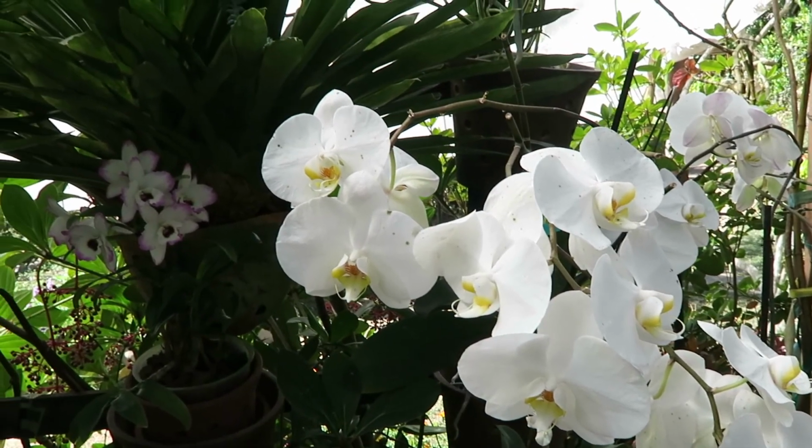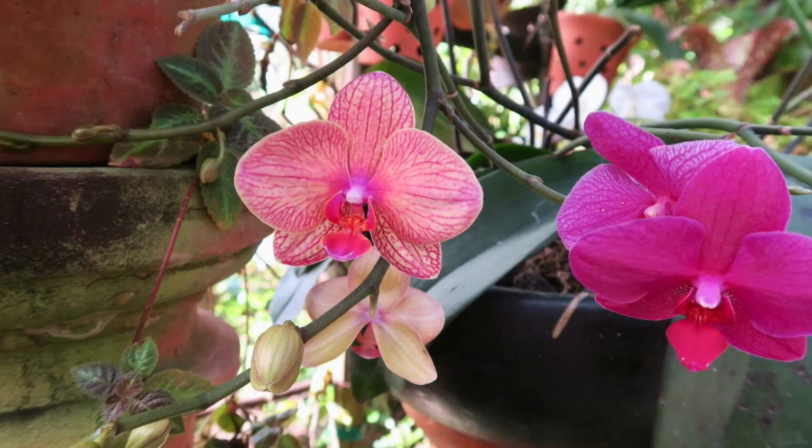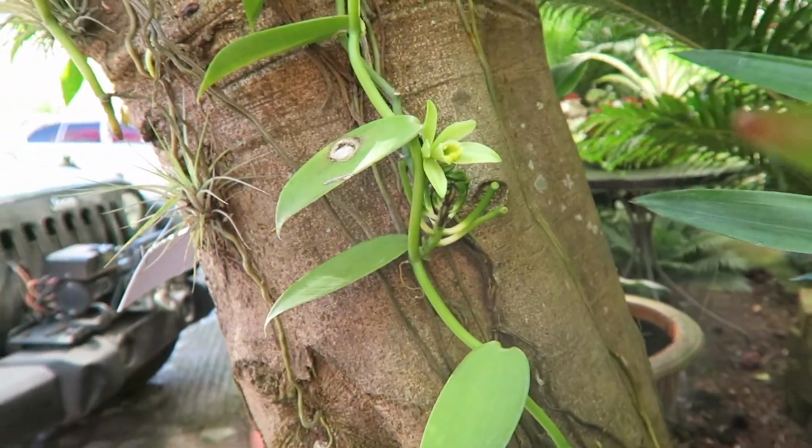Of the 35,000 species of orchid in the world, Vallarta Botanical Gardens has 147, including vanilla. This is the flower of vanilla. It looks just like an orchid. Isn't that cute and amazing? Yeah.